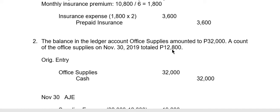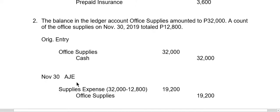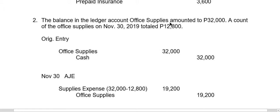So you have to transfer that from office supplies to supplies expense, to reflect how much of the 32,000 in office supplies has been used. This is also in order to update the balance in your ledger with regards to the office supplies account. So, our original entry, assuming that the 32,000 was purchased, is a debit to office supplies and a credit to cash, assuming it was paid in cash for 32,000. Now, on November 30, we have to adjust the balance of office supplies. Accordingly, only 12,800 of office supplies is left.